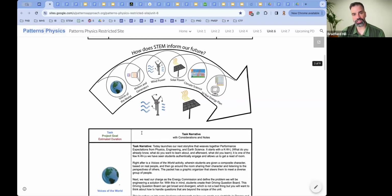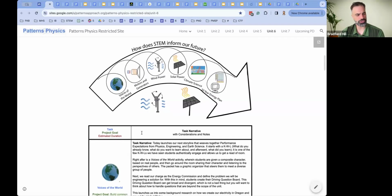And then also, this unit is now several years old. I don't know if it's 5 or 6 years old. Yeah, it's got to be at least 6 years old. So we've gotten a lot of feedback from teachers to make improvements too. It has really gone through its paces and gets a lot of positive feedback. But again, we can always improve, so we really do appreciate hearing that feedback.